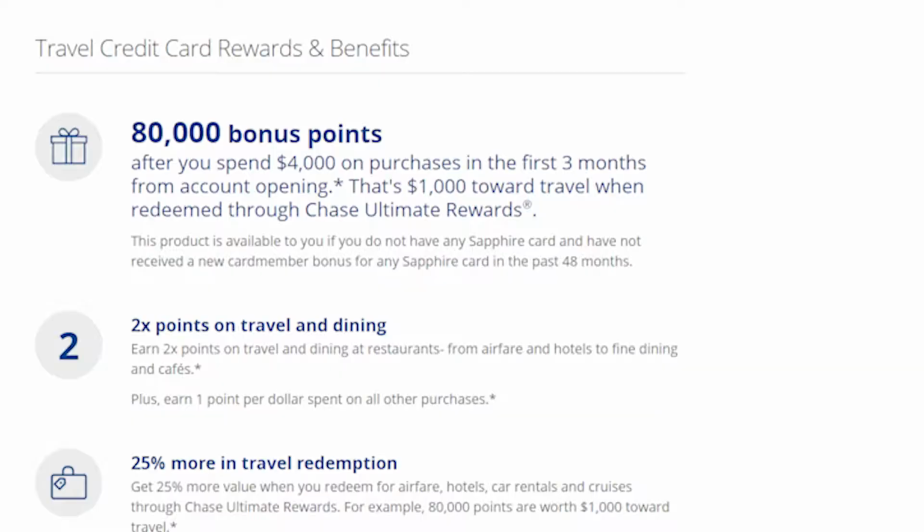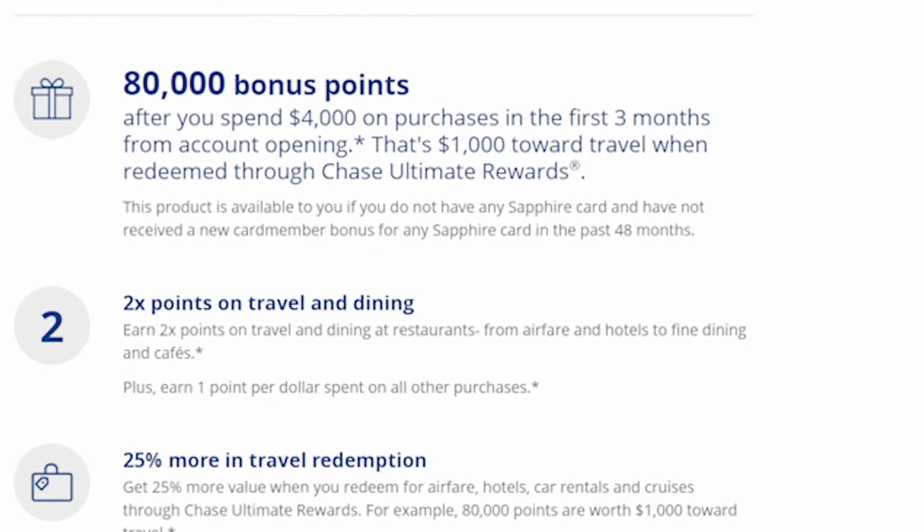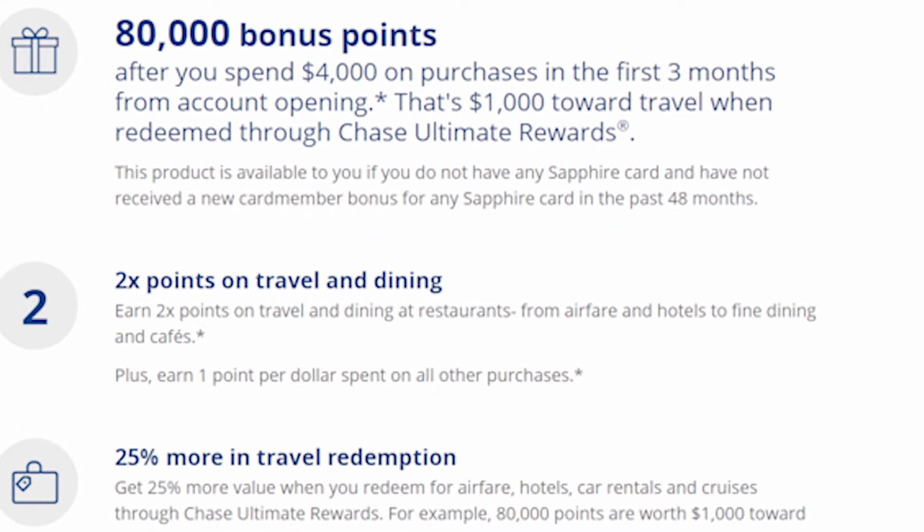This is the highest sign-up bonus that we have ever seen for this card in particular, and it is open to anyone who doesn't currently have a Sapphire card and has not had a new card member bonus for any Sapphire cards in the past 48 months.